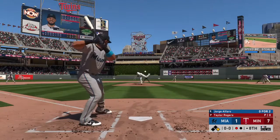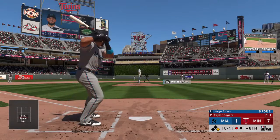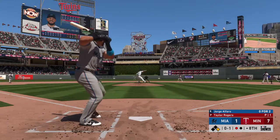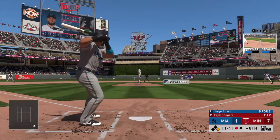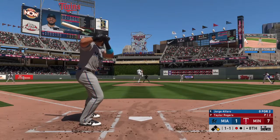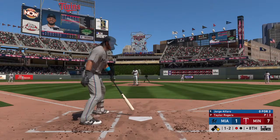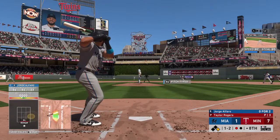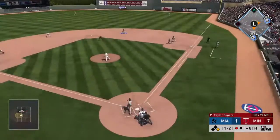Stepping in now, Jorge Alfaro, as he takes a cold strike at the knees. It's 0-1. He's hitless in his 2 at-bats so far. Off the plate, 1 ball, 1 strike. Gets him to swing at a pitch down and out of the zone, 1-2. Good thing he didn't make contact with that pitch. Only thing he could do is probably hit that on the ground. It could be a double play ball.